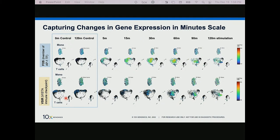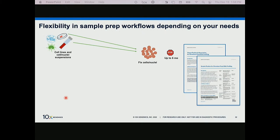So again, I'm not showing you any groundbreaking biology. This is a very well characterized assay, but I'm hoping that this gives you an idea of what you can do with this kit if you are collecting samples over multiple time points. Now you can collect them, you can fix them, and once samples are fixed, you don't worry anymore about cell viability because samples have been fixed, have been stabilized, and so we don't need to worry about keeping samples alive anymore.